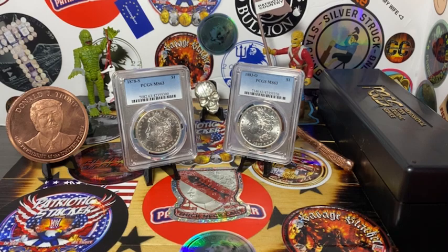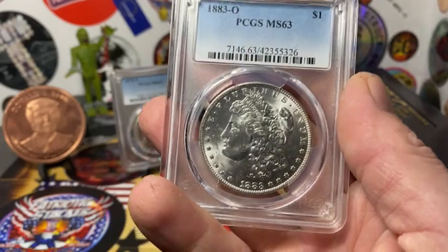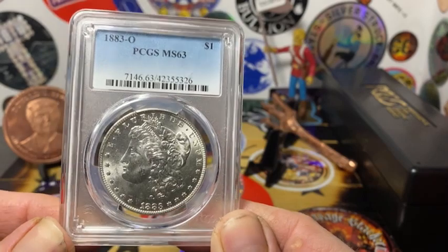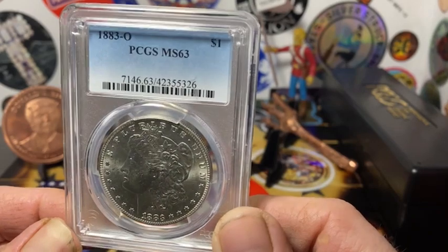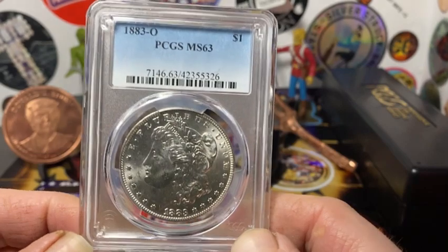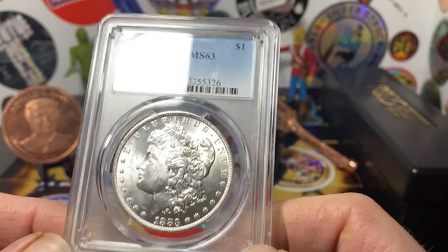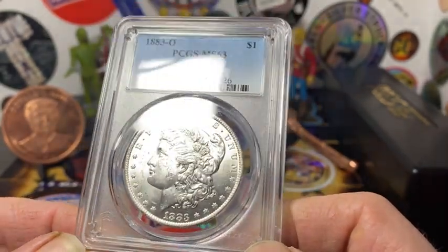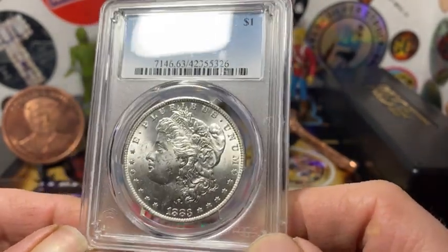Hey guys, Patrioticastacker here. In this video today, we're going to talk about the iconic Morgan silver dollar. The most popular coin, not only in our country, but across the world. The most collectible coin. Especially in this last year, Morgans are crazy. People are buying them like no tomorrow. And these are stunning coins, beautiful coins. I would have to say the most beautiful silver coin, not only in our country, but in the world.